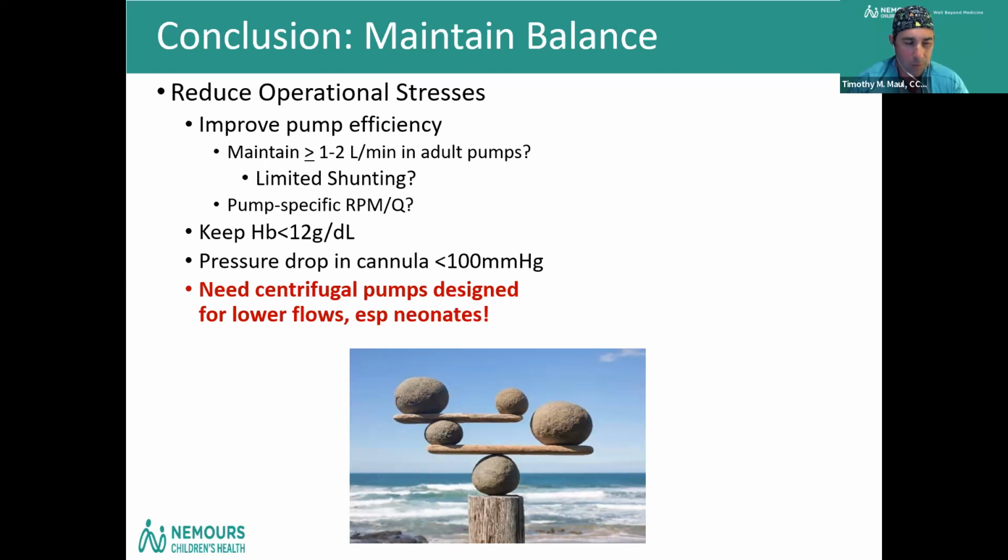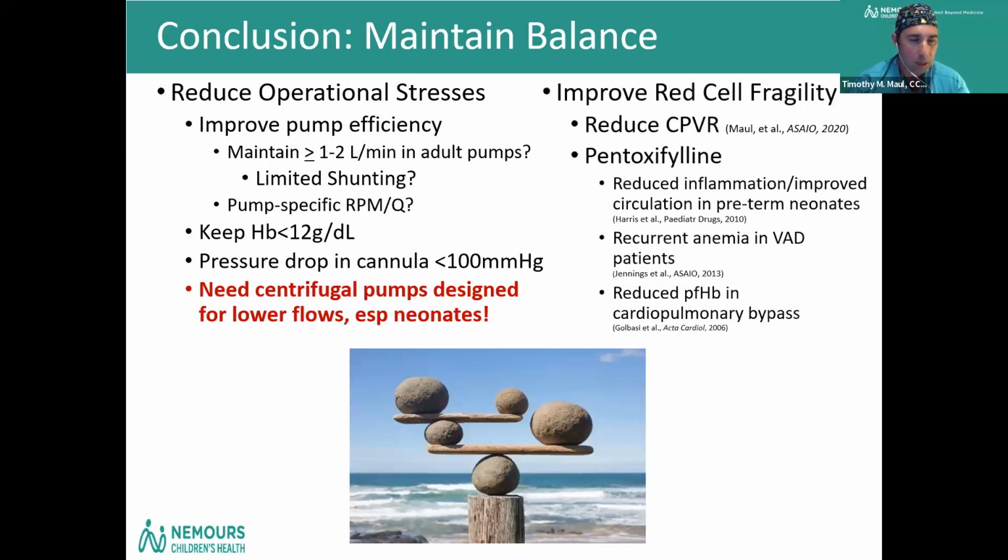And this is probably more of a thing for the dual lumen cannulas, when the return pressures through the cannulas can exceed 120 much more quickly than you would see with our rule of thumb of -40 or -60s on the drainage side. And of course, we need better centrifugal pumps that are actually designed for neonates, because even our PDMAG that we have, its peak flow is about 1.5 to 1.8 liters per minute, and it's inefficient down at the neonatal flow rates.